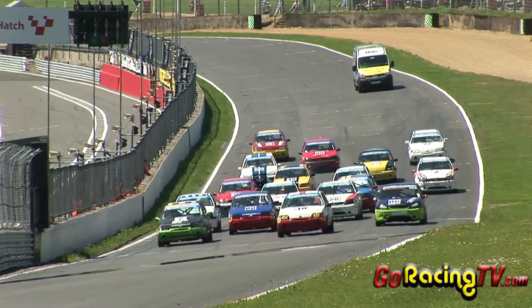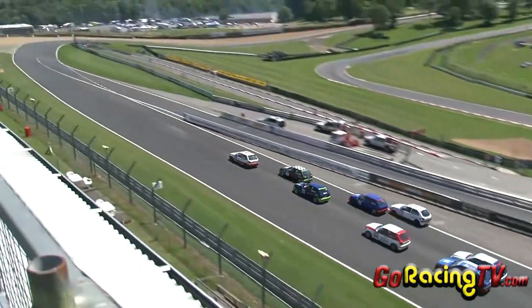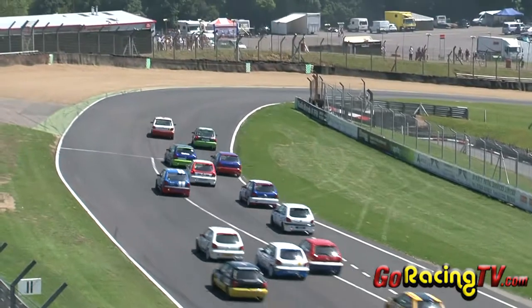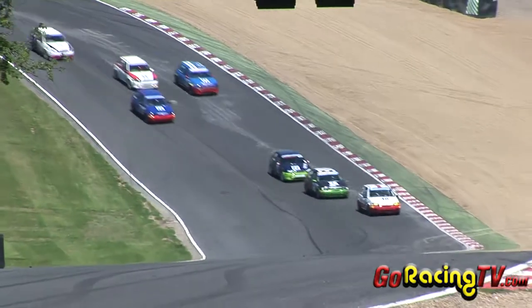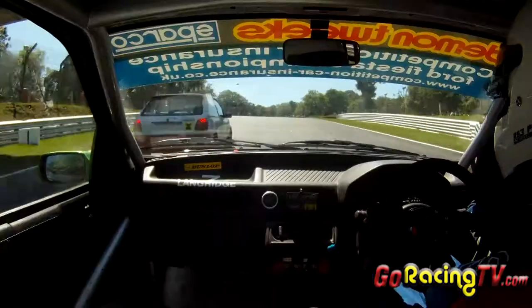Lights out. Great start by David Elsom from the front row of the grid. The white car chops across. Now there's contact between Scott Baines, who loses about three positions, and also, I think it was Kevin Stirling, very possibly, that he touched with. So, wow, that was very close stuff as they went into Paddock the first time.